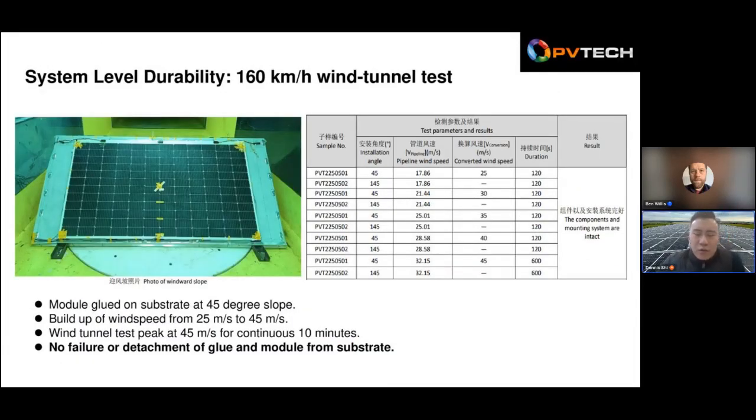And we've done a lot of testing of gluing modules and checking overall system level durability. One such test is a 160 kilometer per hour wind tunnel test. The modules are glued onto a roof substrate at a 45-degree slope. There's a buildup of wind speed from 25 meters per second to 45 meters per second, and the wind peaks for a continuous 10 minutes. And there's no failure or detachment of the glue and module from the substrate.